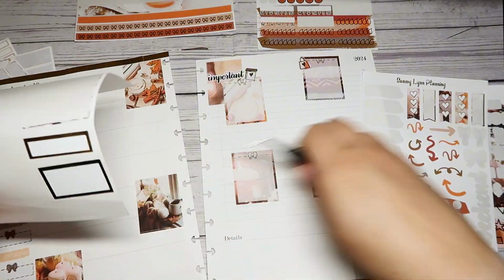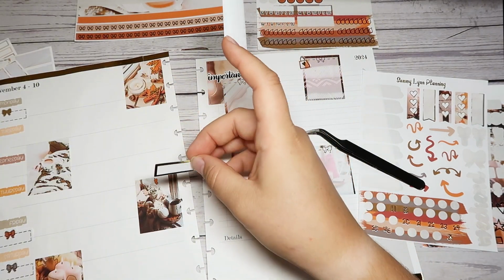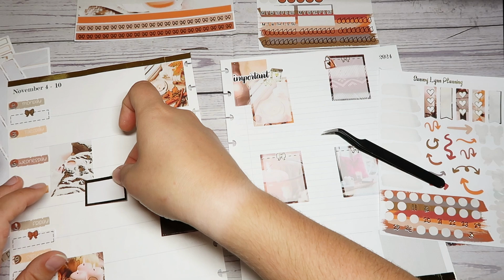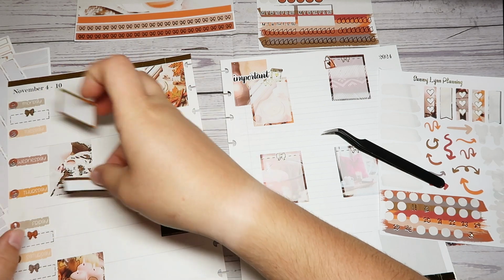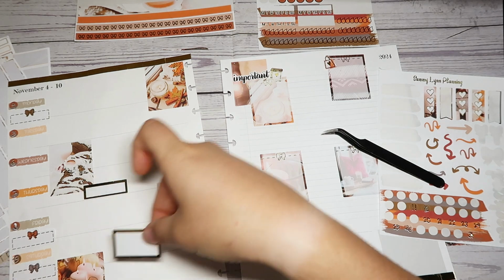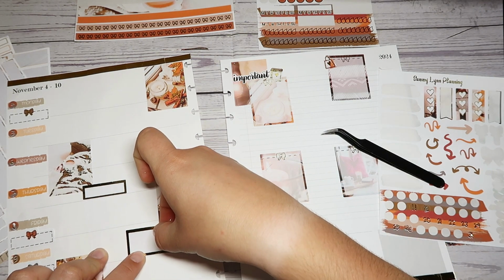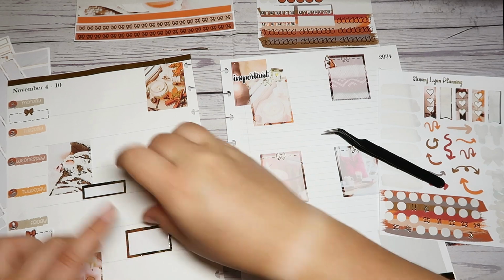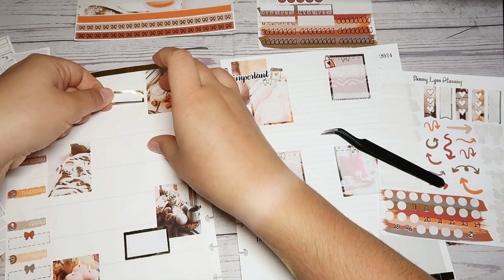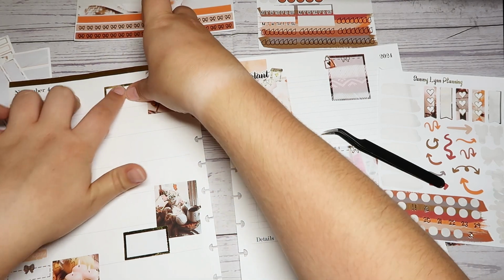And I think we are going to use these two foiled boxes just to get rid of that page. Do I know what the foiled boxes are going to be for? No, I do not. But we shall see when the time comes for me to fill these boxes out. I want this one to go on Monday. Okay.